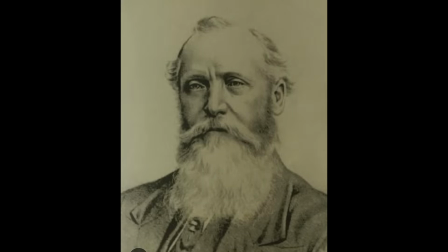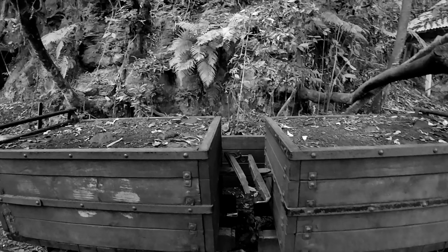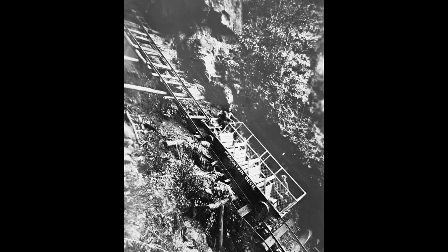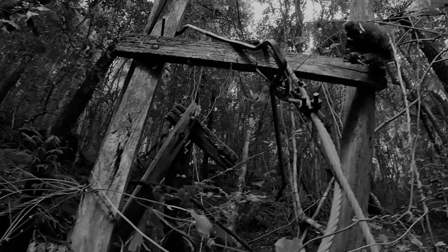Back in the 1880s, a guy named John Britty North had a problem. Coal and oil shale down in the Jamison Valley, but he needed a way to get it all the way up. So he built a tramway, narrow gauge, brutally steep. Gravity fed on the way down, hauled back up with cables. Here's where it gets wild.